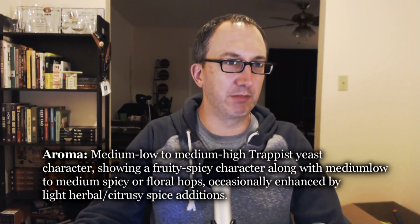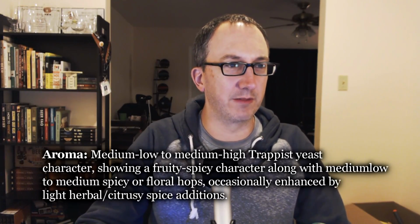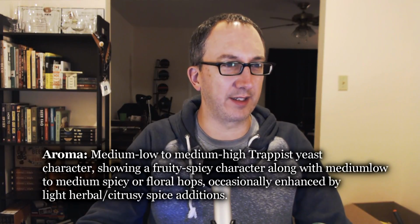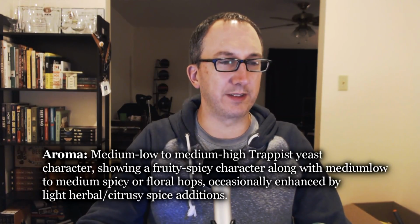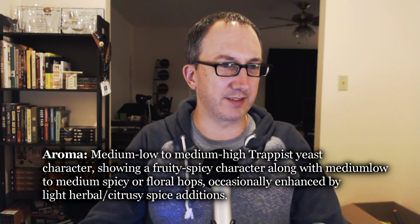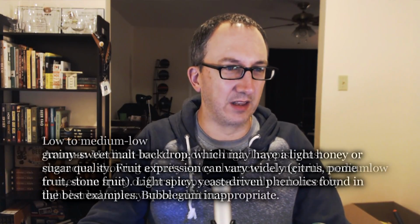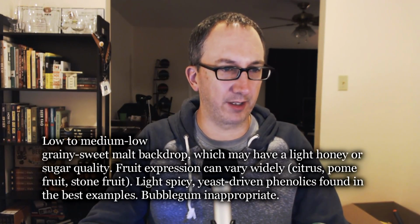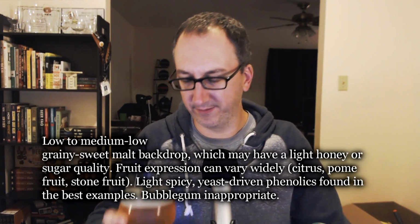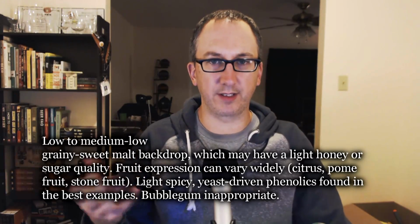Aroma: medium-low to medium-high Trappist yeast character, showing a fruity, spicy character, along with medium-low to medium spicy or floral hops, occasionally enhanced by light herbal, citrusy, spice additions. That's a run-on sentence, but I agree with everything on there. I would not say, I'm not getting herbal or citrusy at all though. Low to medium-low grainy sweet malt backdrop, true, which may have a light honey or sugar quality. I'm not really getting honey. I am getting maybe a little bit of graham cracker or something, but I think the hops are kind of overriding everything there.